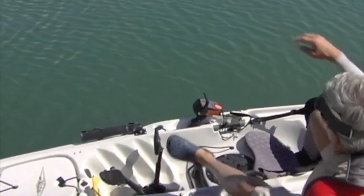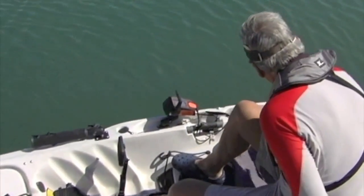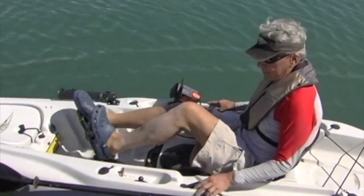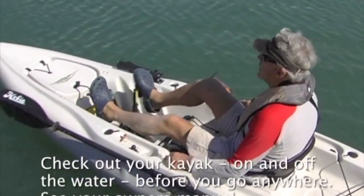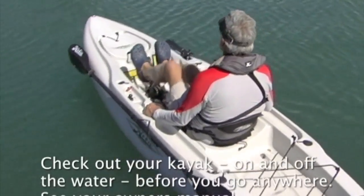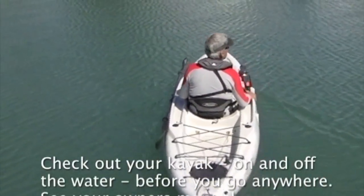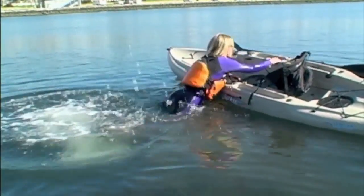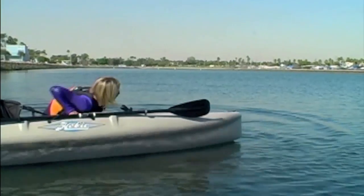The same principles apply when you're getting in from a dock. Go through this routine a few times and you'll feel comfortable and confident right from the get-go. It's very important to do a complete checkout on and off the water before you go anywhere. See your owner's manual for details. Getting in and out of your boat from deep water isn't a problem. Watch this.